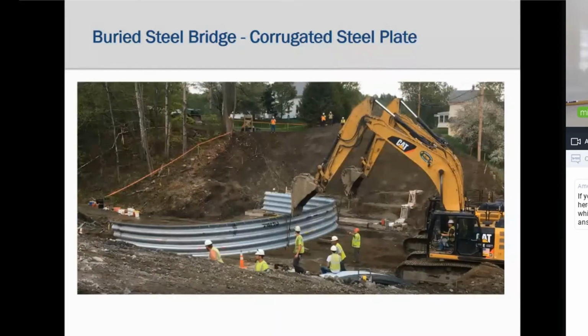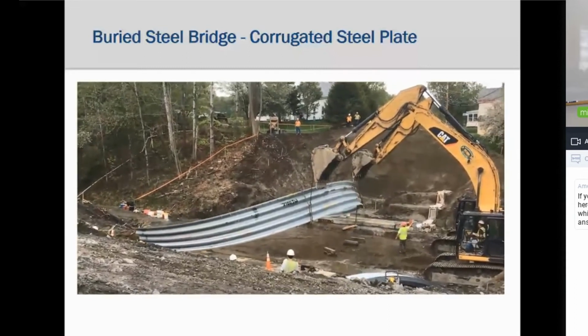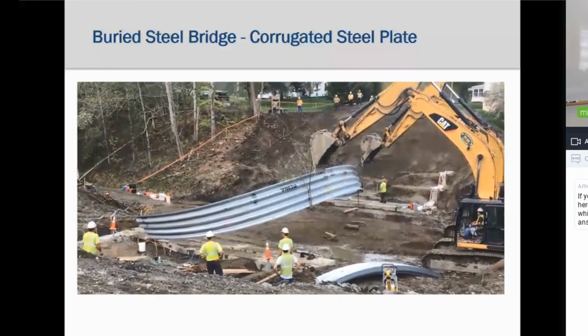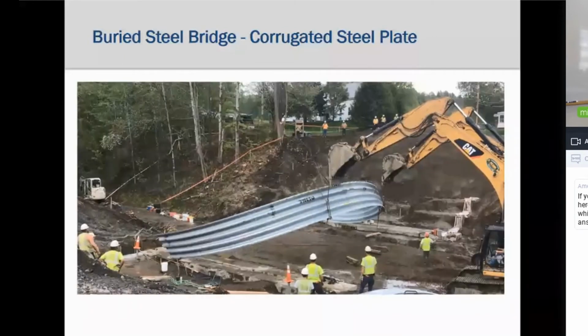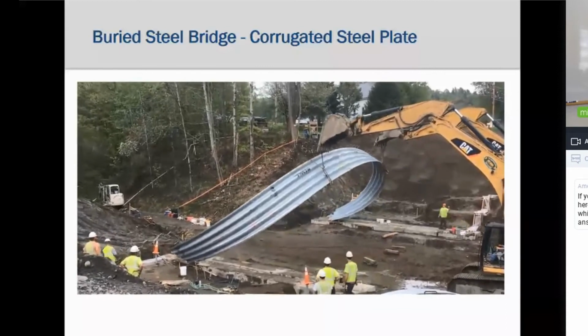This video shows how a single arch is lifted and placed on the foundations. I have sped up the video 4 times, since it is such a simple and, I will admit, fairly boring process. But it does demonstrate how light equipment can be used to erect the superstructure part of the buried steel bridge.